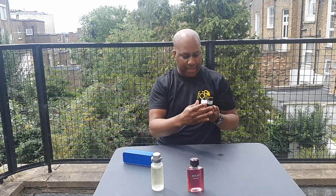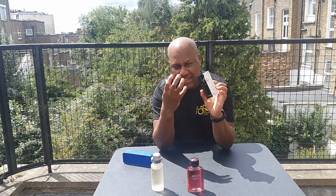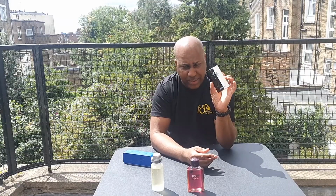You know, it came out in 1988. But the notes are lavender, bergamot, geranium, leather, nutmeg, and several more. But yeah, you can definitely smell the leather and the geranium. It's very woody kind of scent, very masculine. You know, for back then, I was just a teenager. I just thought this was amazing.